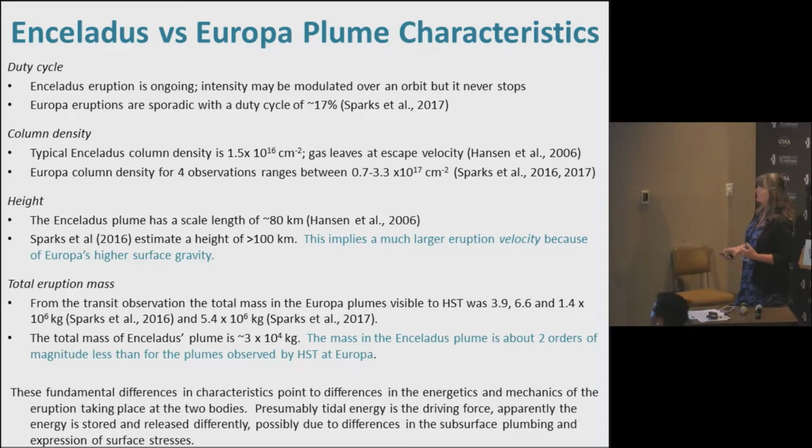So when you put all of this on a page, the way I have, you have to conclude that there are some big differences. Maybe tidal energy is the driving force, but still the plumbing, the energetics, the mechanics, whatever, absolutely are creating different beasts. And it's dangerous to extrapolate from Enceladus to Europa.